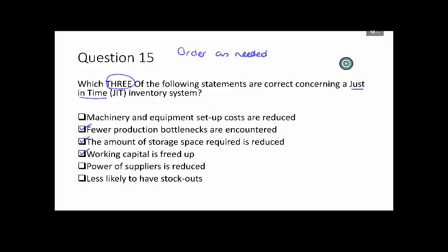It then talks about the power of suppliers being reduced. In actual fact, the opposite is true. Just-in-time only works where we have a good relationship with our supplier, which does mean that they do have more power. And then the final one about stockouts, it says with just-in-time we're less likely to have stockouts. Again, that isn't actually true.